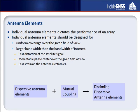So that's one reason. Even if you have a single element antenna, please don't make it a filter. Second thing is, by having a little bit more bandwidth, I can have a very stable phase. In our case, we are dealing with adaptive antenna. If my antenna has a larger bandwidth, I don't have to do a lot of signal processing to put nulls in different directions. Basically, what I'm saying is, an antenna element is a dispersive component. Then we put coupling between the antenna elements because we are going to put a lot of antenna elements in a small space. Now, what you have is dissimilar dispersive received signals.